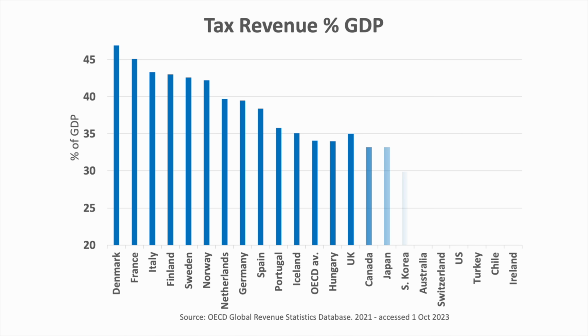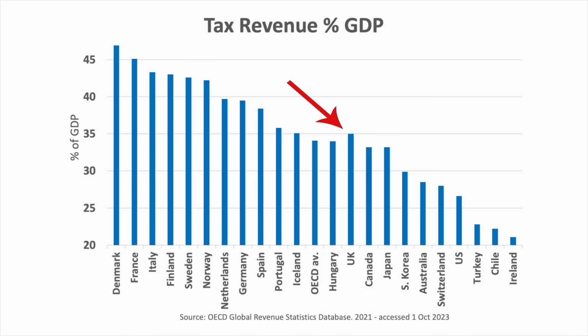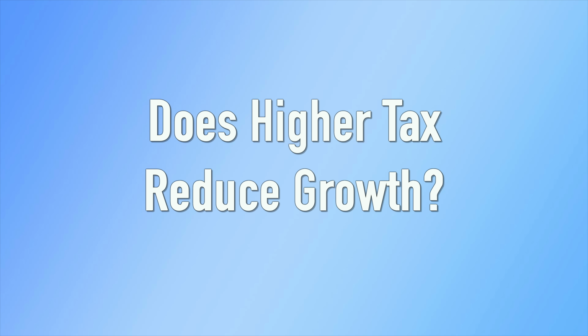The tax share is relatively low compared to other European countries. And although the UK tax share is rising, it's worth bearing in mind it's also been rising in other countries too. But does this higher tax reduce economic growth? One way of thinking about this question is, can a government spend tax revenue more efficiently and more productively than if we had left that money in the private sector?